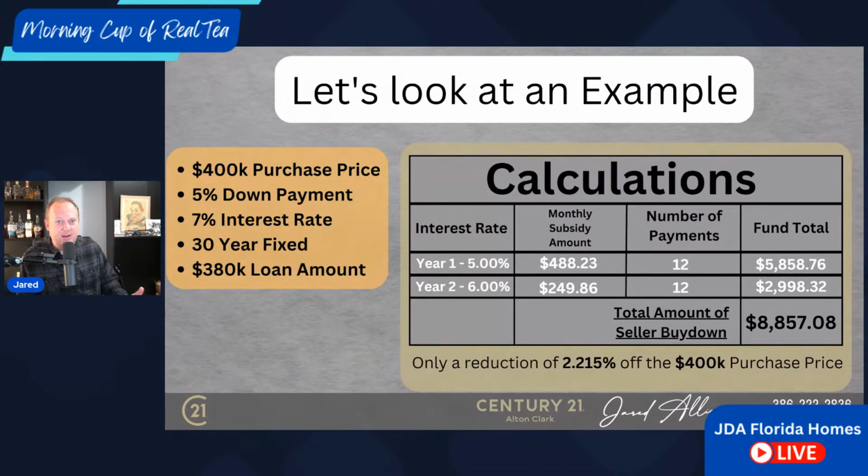What happens a lot of times is you have a $400,000 home. The buyer comes in and says, "Hey, I'll give you a 380 for it."